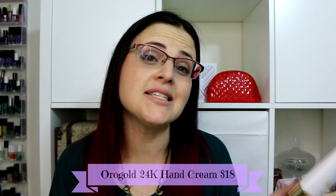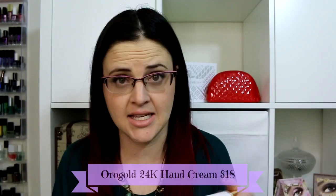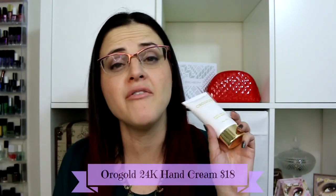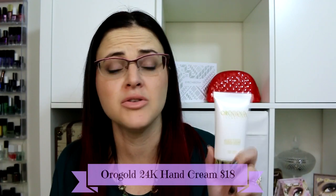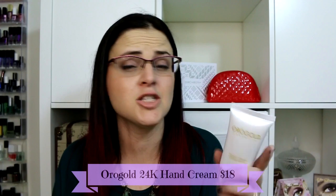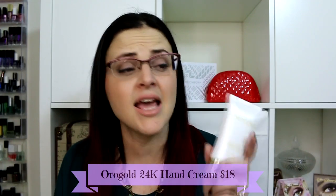Today is the coldest day that we have had this season, and I put it on my hands, and my hands started burning so badly that I had to wash it off because it hurt so bad, because my hands were so incredibly dry because of the season. So if you have incredibly dry skin, you probably don't want to use this. If you just have normal to dry skin, you may like this, or if you have oily skin, you may like this, but if your hands are really dry, it stings like crazy.